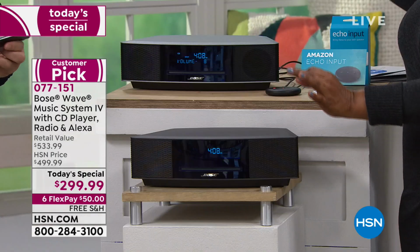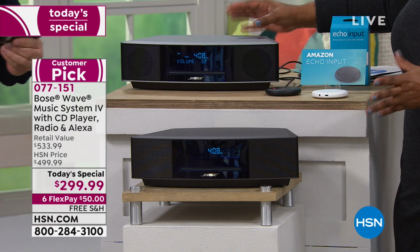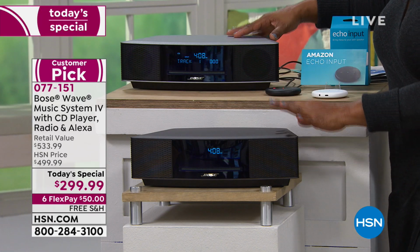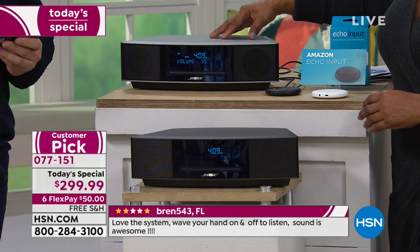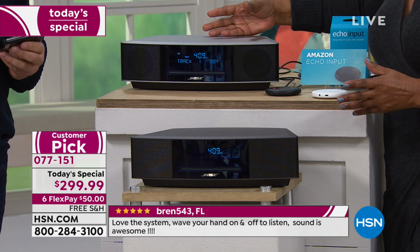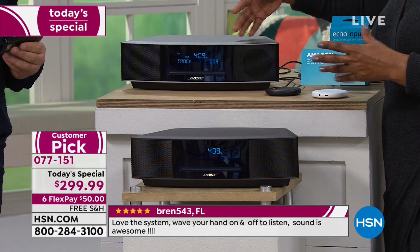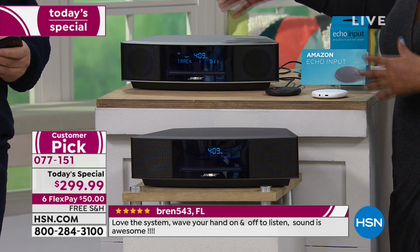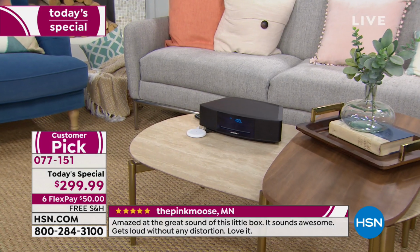Let us know what color you'd like. We've got the Espresso, and I know we also have the Platinum. I will tell you, they're both selling equally. In the Platinum, I think we have fewer. I spoke with our sales manager's office. A little bit later on in the day, this is gonna be what they call on back order, meaning if you're not ordering early enough, then you'll have a later shipment date. But right now, you're in great shape. You'll be able to get it in about a week or so.